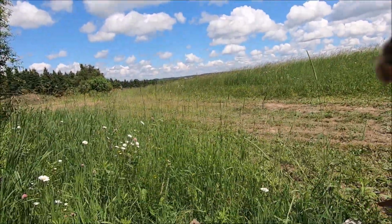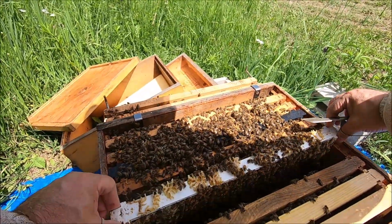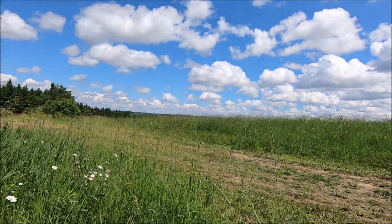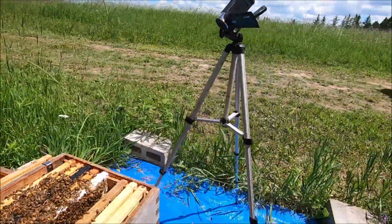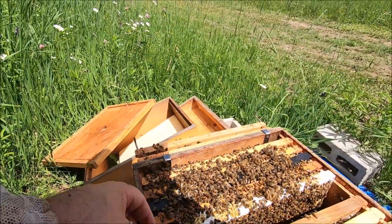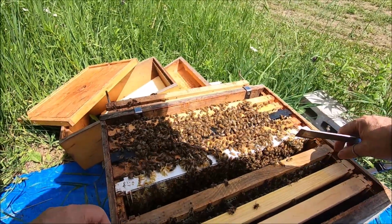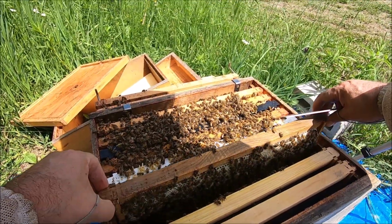So when I move the hive over, because that's going to be about as disruptive as you're going to get, I will probably end up adding a second box to it and sort of preparing them for splits. Once a couple more of those brood frames hatch out, then we're going to start splitting this hive. Could probably do it already.